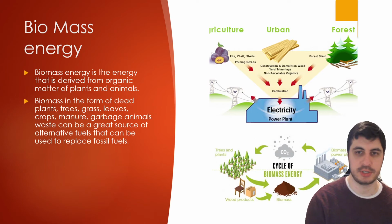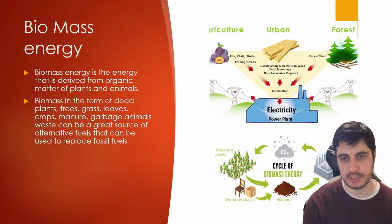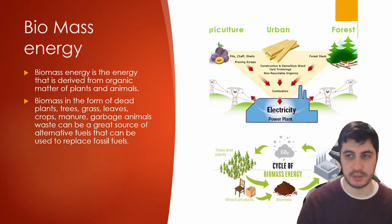So biomass energy is the energy that is derived from organic matter of plants and animals. Biomass in the form of dead plants, trees, grass, leaves, crops, manure, garbage, and animal waste can be a great source of alternative fuels that can be used to replace fossil fuels.